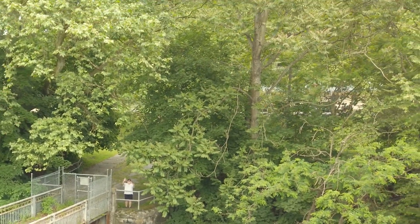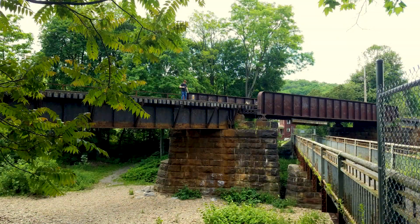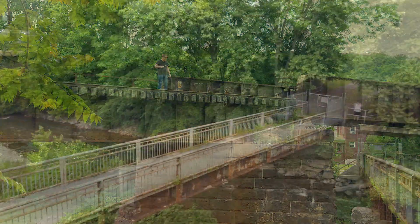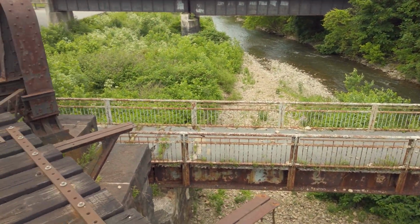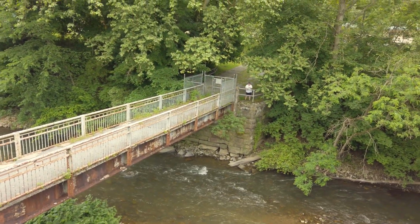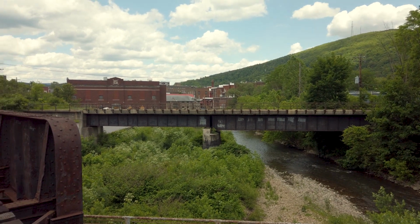There's Leslie. That's a really cute bridge though. I'm gonna have to look up the history on that one. That's, I guess, officially abandoned. There's another abandoned one.